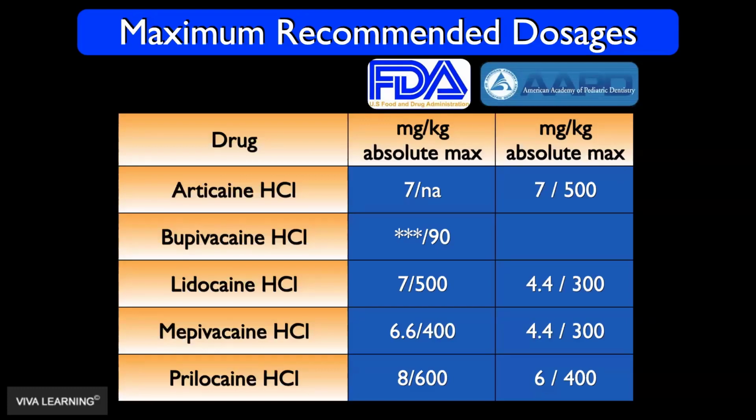On the right-hand side, you will see, especially for lidocaine, bupivacaine, and prilocaine, that the American Academy of Pediatric Dentistry recommends smaller doses. Now, my problem with this is that the AAPD are using the numbers from one of my textbooks on local anesthesia, an older version of the book, in which I did present both the FDA and I always had it say, it said authors recommended doses, and those were the numbers on the right-hand column.